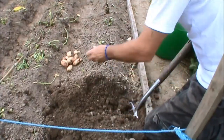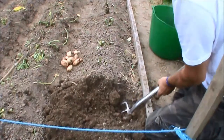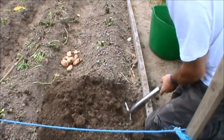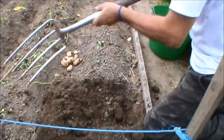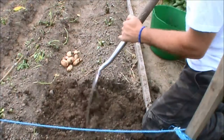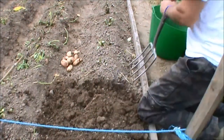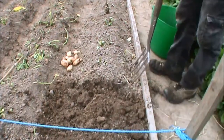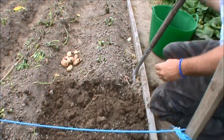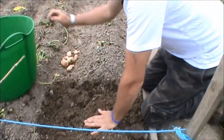So I mean, there's hardly anything on that first plant. Nothing like last year, I think I had about 13 or 14 spuds on the first plant, but you never know. We'll see what happens. I did plant them a lot closer together this year as well. And I'll chuck these in some because they're in my way.